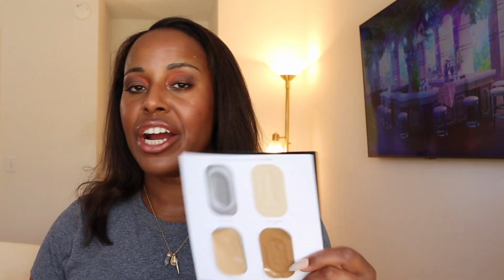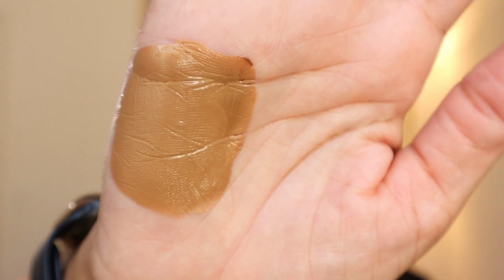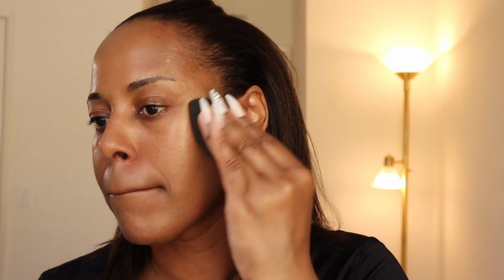For the foundation, I already knew I was just going to mix these two because this one looked a little bit too dark. 380N mixed with 220N. And I mixed them, and lo and behold, the color matches me very well. I didn't add any other type of mixer, pigment mixer, anything. Just straight mix the two together. I noticed it would work when I looked on my finger here and I saw a green tint, just a little bit of a green. I said, okay. So I did use my beauty blender and kind of spread it out on my face after I got the color down and put it on.